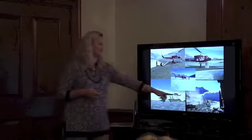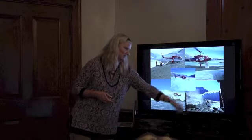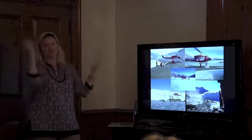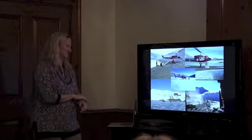This is somebody, I'm glad this wasn't me, holding the hook, waiting for the helicopter to fly over, and you can see the dirt, rocks and gravel and everything flying around. So that's really hardcore.